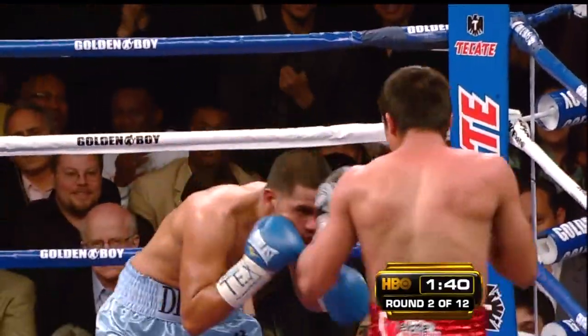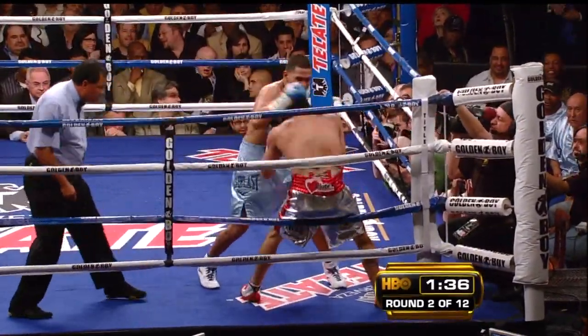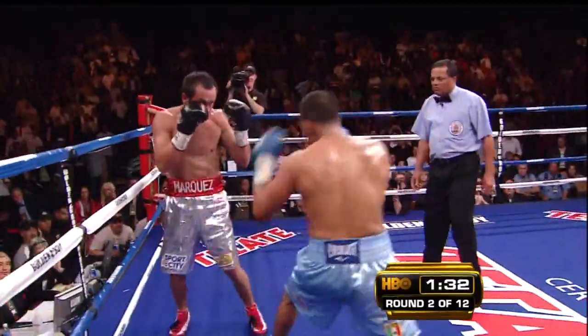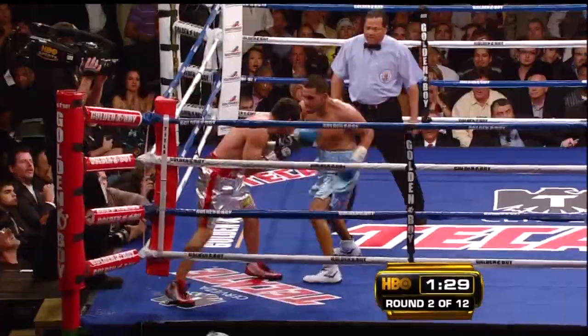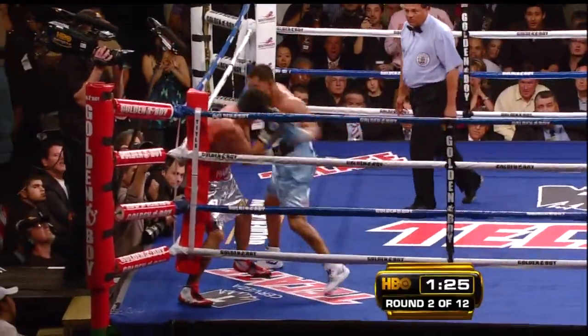And this crowd is on its feet already, and they may be on their feet all the way. You notice Diaz is not throwing that many hooks. He's shooting his punches straight, where he can maximize his strength. Big left hook staggers Marquez. Marquez in trouble and trying to fight his way out of it.